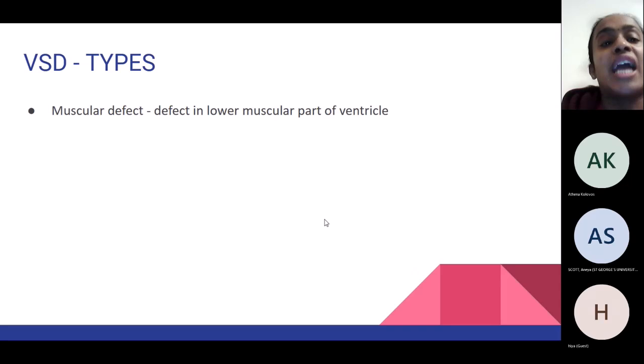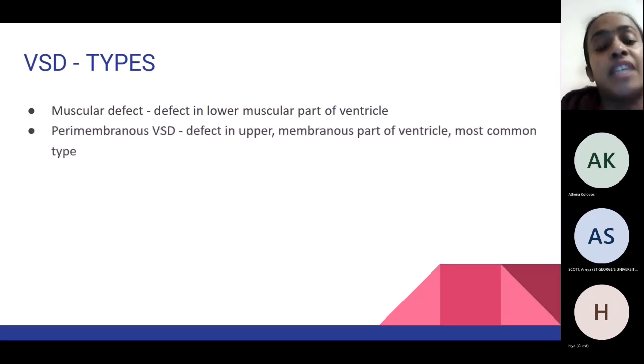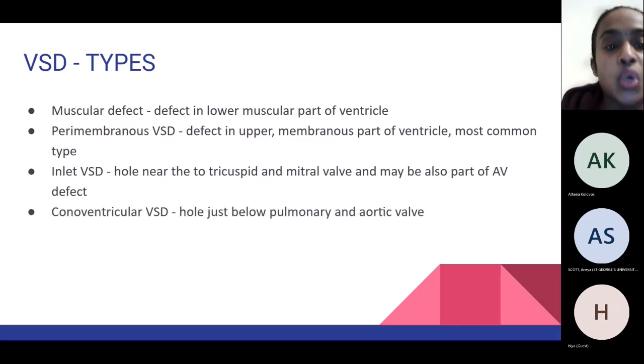Again, you can divide VSD into subtypes based on where the defect is. If it's a muscular defect, it's a defect in the lower muscular part of the ventricle. If it's perimembranous VSD, it's in the upper part of the septum and is the most common site. You could also have inlet VSD, which is a hole near the tricuspid or mitral valve, and may also be part of an AV defect. Or you could have conoventricular VSD, which is a hole just below the pulmonary and the aortic valve.